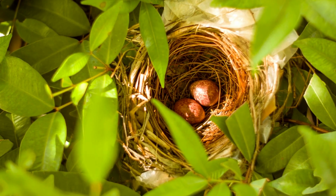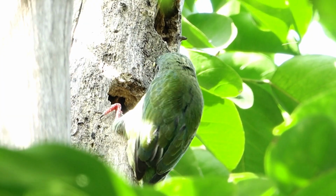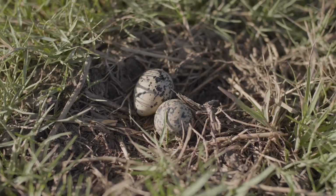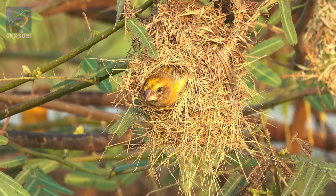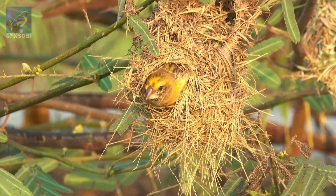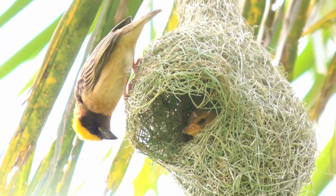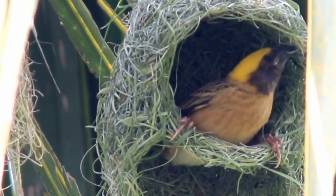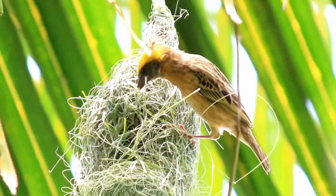Weaver bird nests come in various shapes and sizes. Some species construct large communal nests that house multiple breeding pairs and can be several meters long. These communal nests can be quite massive, resembling a cluster of interconnected chambers and entrances. Other species, like the village weaver, build individual nests that hang from tree branches and have a distinctive flask shape with a small entrance at the bottom.